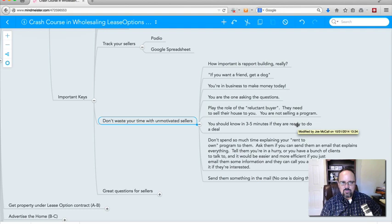I've already spent more time than I'd hoped at this point. But you don't have to worry about building rapport. I think it was Truman who said, if you want a friend, go get a dog. You're in business to make money today, not tomorrow. So when you're talking to a seller on the phone, if they're not ready to do business today, that's fine. So there's no pressure at all.